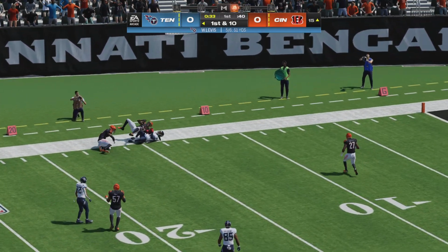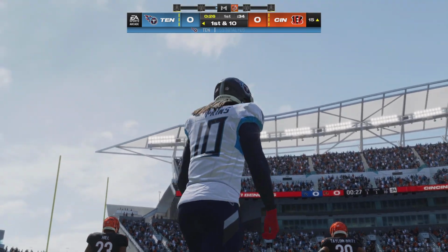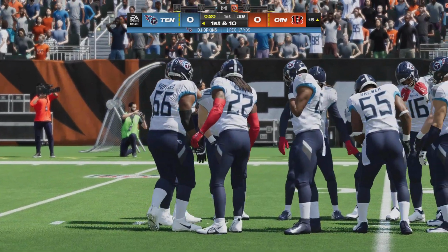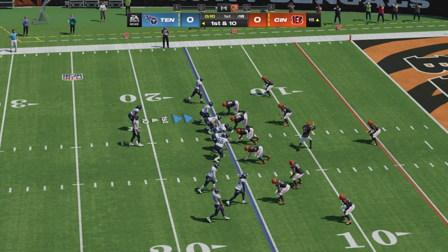Meanwhile, Levis's throw pulled in by Hopkins, and taking it to the 15-yard line before he's brought down. The Titans efficient passing on this drive. There's another first down. Well, this is what you want to see from your rookie quarterback on an opening drive, Charles. He looks cool. He looks calm. He looks collected in marching them down the field.